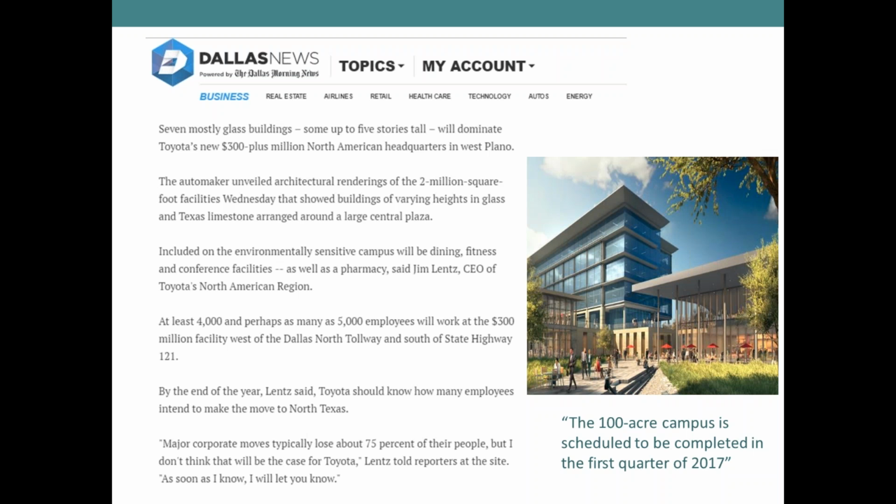About halfway through the article there, it says at least 4,000, perhaps as many as 5,000 employees will work at the $300 million facility west of the Dallas North Tollway. And that's a huge number of employees from just one company. But Toyota is not the only company that has been moving to Texas. We saw Liberty Mutual recently adding 5,000 jobs to the Dallas market. FedEx opened a new headquarters, adding 1,500 jobs to Dallas.